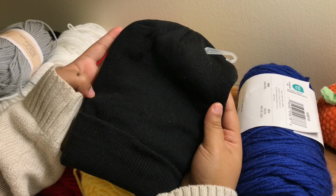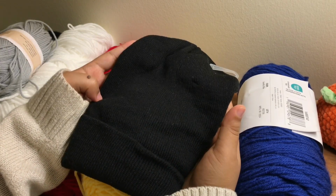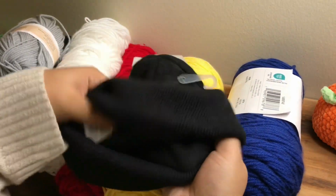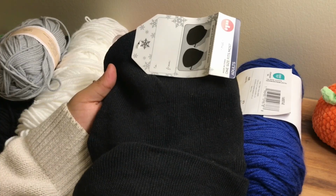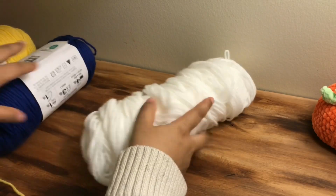So I want to start with the beanie, and the Steelers logo is gray, white, blue, red, and yellow. So here's the beanie up close, and it's lined a little bit, so it's extra warm. And you guys, it's been snowing outside. It's so cold. Dollar Tree, $1.25. This is a really nice hat. So we're going to start with white.